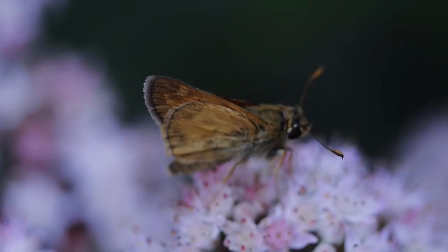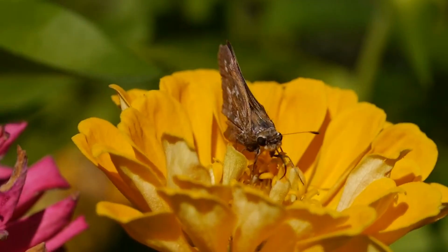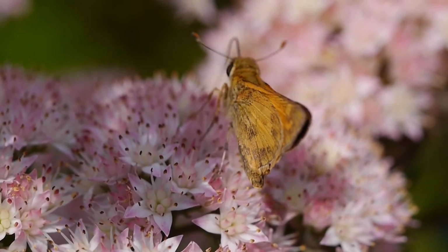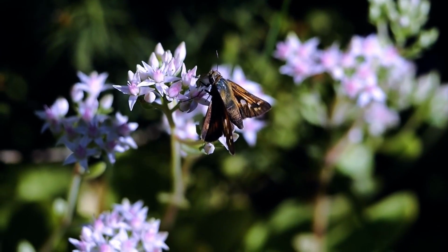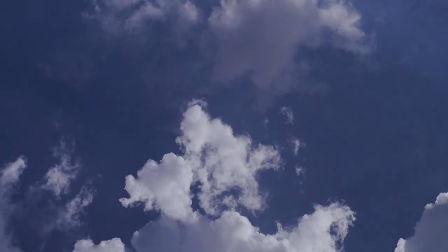I remember the day I first became aware of skippers. I was a little surprised that they were considered butterflies. They really seem to be their own thing, small, furry. I have a lot of trouble identifying them and make a bunch of mistakes, and then I find myself going back and revising the lists.